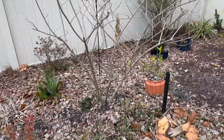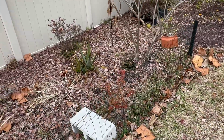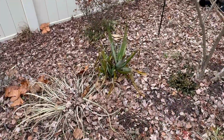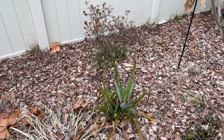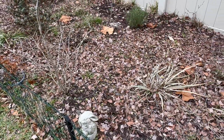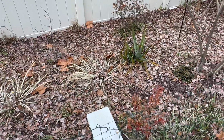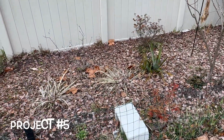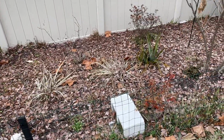Here we have a Limelight. Behind it I planted an aloe. Got some cold damage, but I want to show you the before and after before I start cleaning the yard. Show you the before and after.